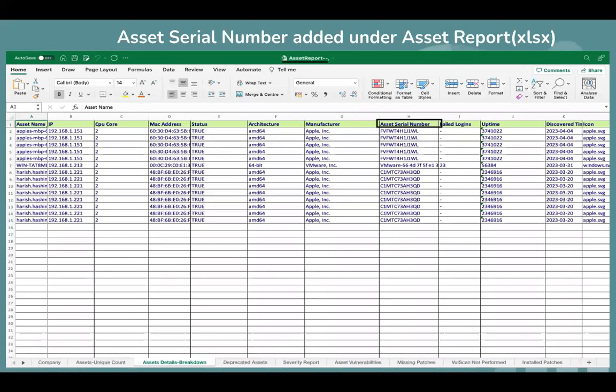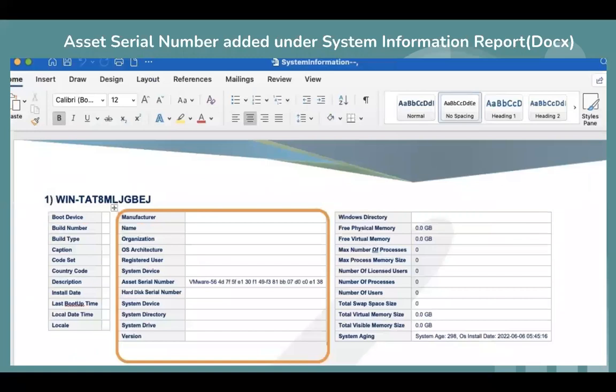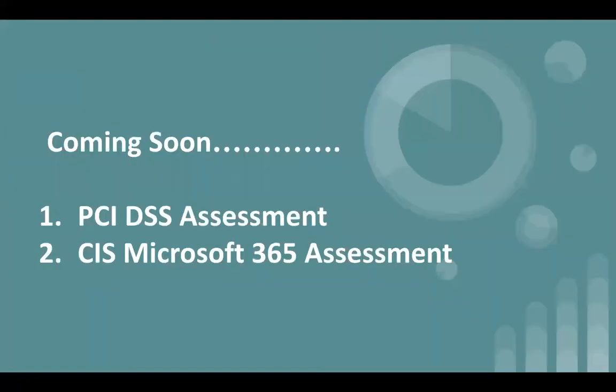The next one was a request for asset serial numbers to be made available in all of the asset reports. So the team has put the asset serial numbers everywhere.